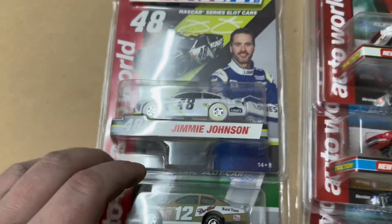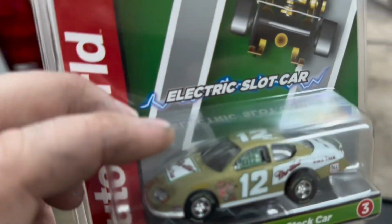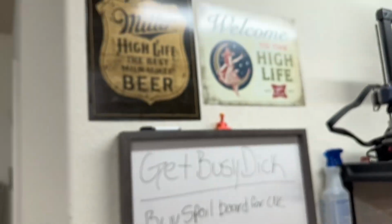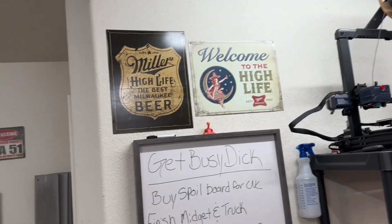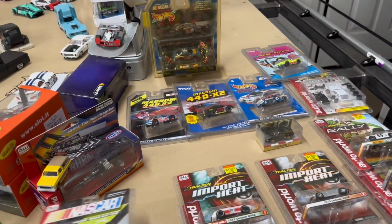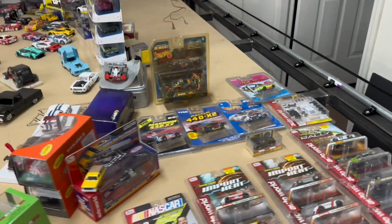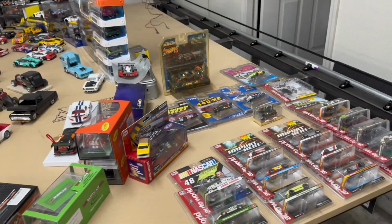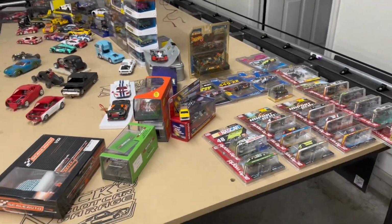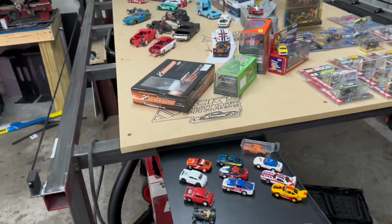And then I drink Miller High Life. So I actually found a Miller High Life car, so I went ahead and got it, and I actually got my Miller High Life signs up there. But anyways, I know I'm probably boring everybody to death, but this is my collection of slot cars. Like I said, I have more HO cars upstairs in my son's room.